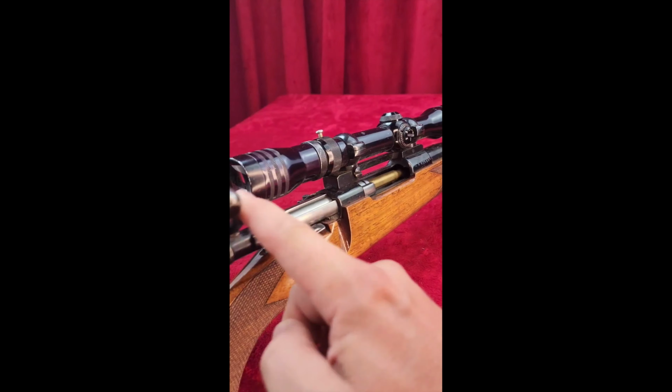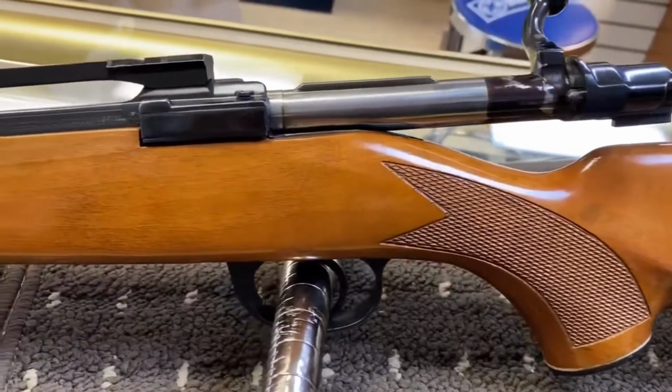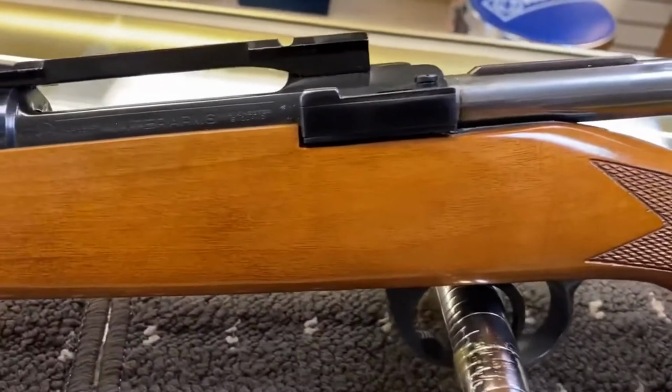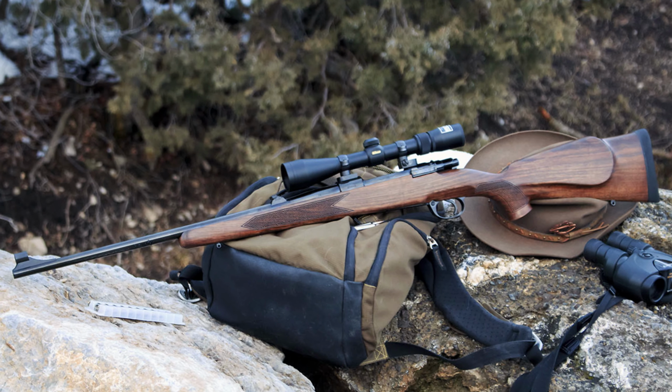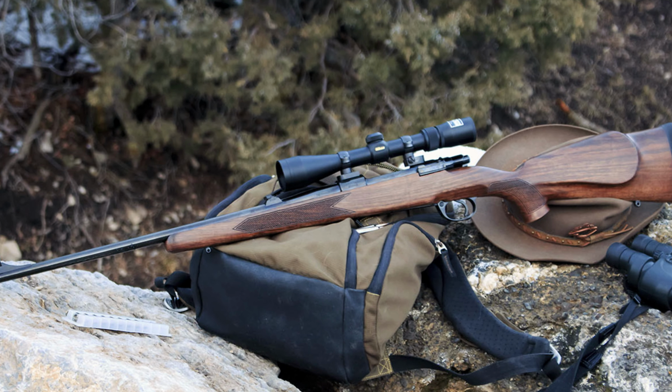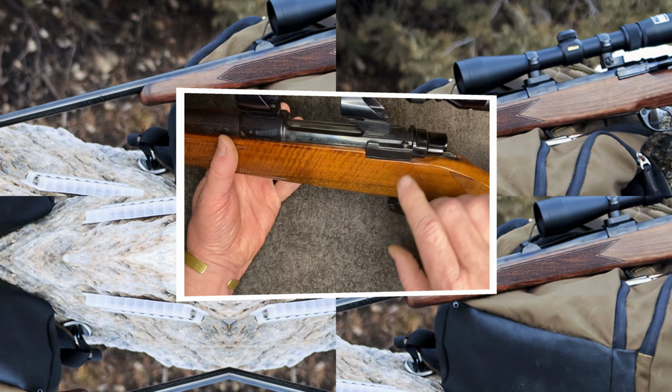What makes them attractive today is the build quality. Many older Mark X rifles feature smoother bolts, tighter tolerances, and better wood stocks than newer production guns. If you find one in good condition, it might feel more refined than an out-of-the-box Zastava. The downside: they're no longer produced.